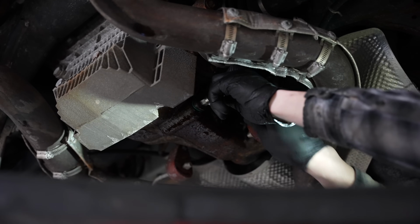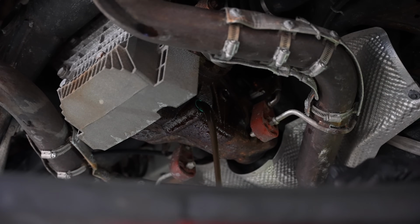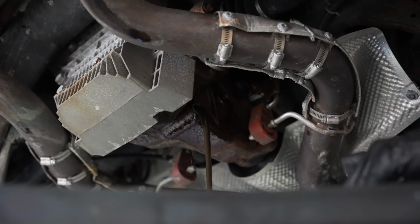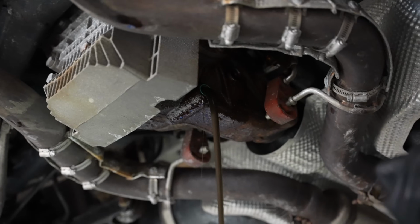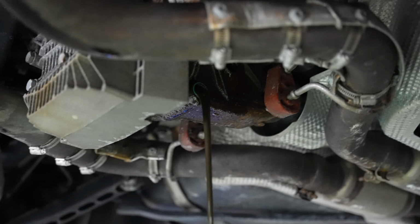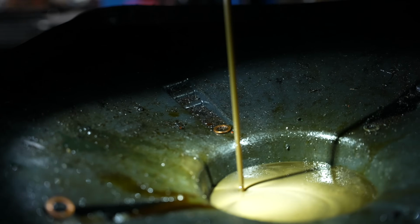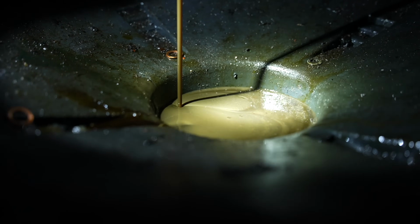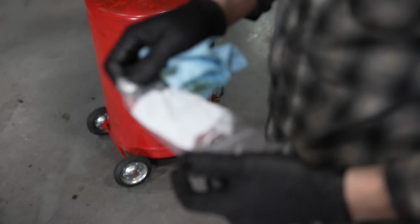You always want to make sure that you're going to get that fill plug off first, because if you start this job by draining the differential and then come to find out that you cannot remove the fill plug, you're going to run into some serious problems. Now, I don't remember the last time this differential was serviced, and this is some pretty nasty goopy stuff, so I'm really psyched to get some nice, fresh new fluid and fill and drain plugs in this rear end.